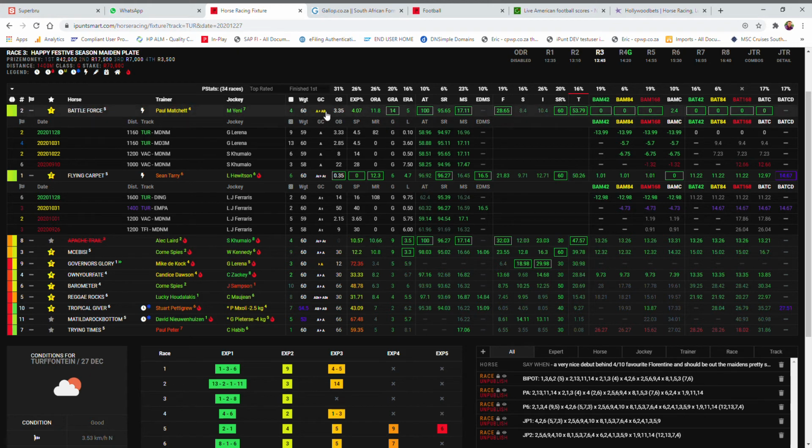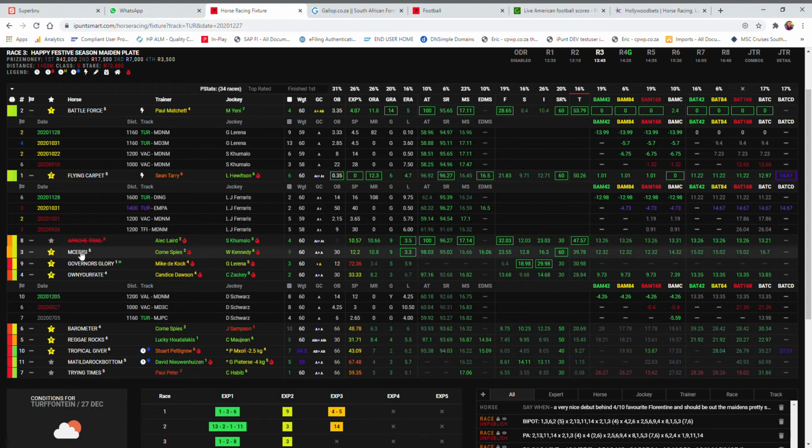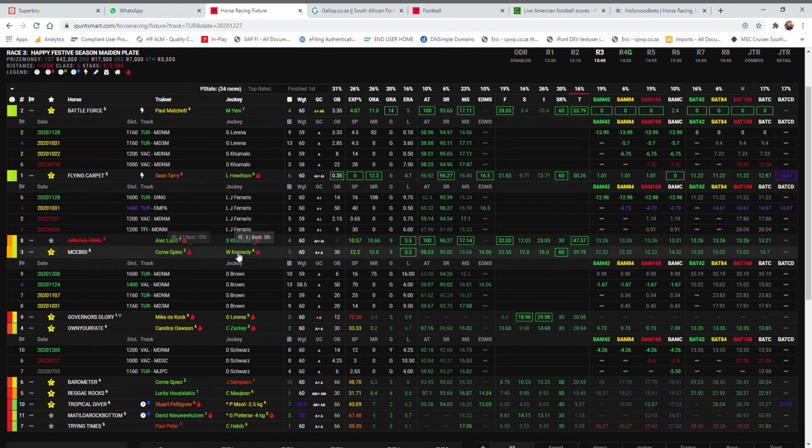Now Battle Force gets the blinkers on and gets Muzieni on board, and Flying Carpet takes Ferraris off and Hewitson on board. So I don't think Battle Force is all that out of it versus Flying Carpet if you consider these bat figures. And then clearly if you take out the Battle Force bats, then you've got 11 versus 13 versus 15 versus 13. So that would mean Own Your Fate and Mikabisi, 30-1, 30-1. Corner Speech, Warren Kennedy. Now that's an interesting combination. So I wouldn't be surprised if there's a little bit more to come from Mikabisi on that 1400 run on the 24th of November. It was a 15.02, which was only 3.5 lengths behind Flying Carpet's bat. So another one that might just sneak in there.